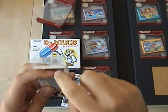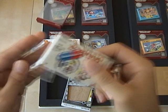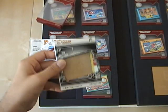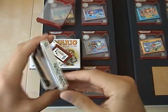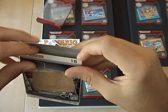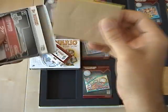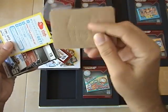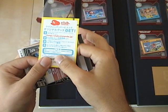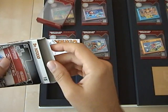So you may ask yourself, where's the instruction manual? This is a matchbox size box. So obviously an instruction manual wouldn't fit. So what they did is they used a larger piece of packaging. So you open the top like so. There's a few bits of documentation in here. Just a little divider piece of cardboard. Club Nintendo card to register online to get more coins. I have no idea how many coins this set costs, by the way.